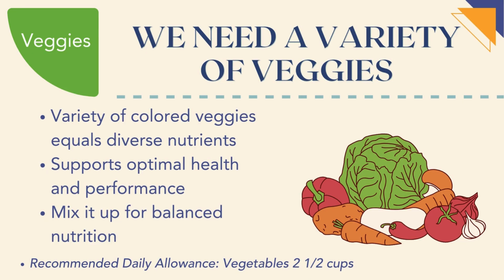And then vegetables. Generally, we need a variety of veggies. So a lot of us can fall into only having a certain type of veggie that we really lean onto. However, that is great to have vegetables in your diet no matter what that looks like. Having variety of different types of vegetables that are all of different colors and textures.